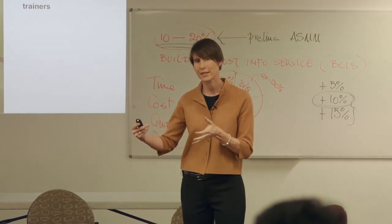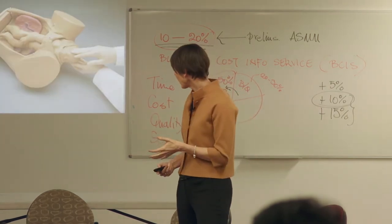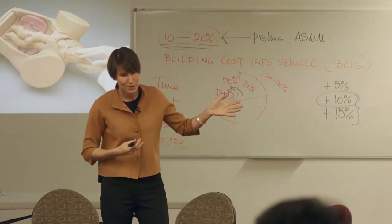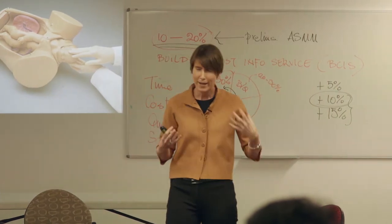So you can almost get experience on demand for some of these simulations. Similarly, you can see that material science has advanced. So this is a birthing simulator. You can see what they used to use, bits of hessian stuffed with hay. And now we've got more fancy plastic things.